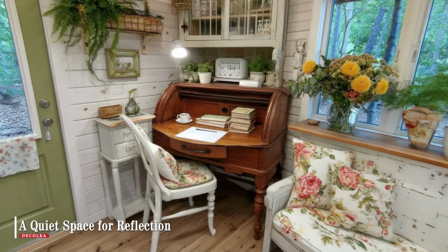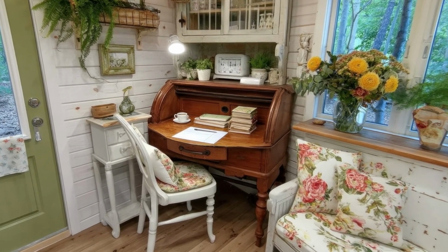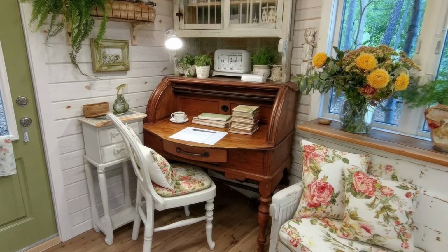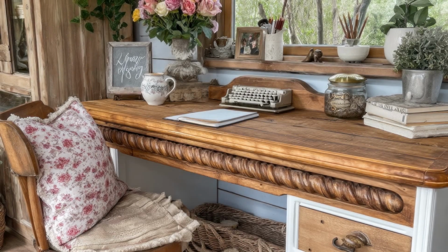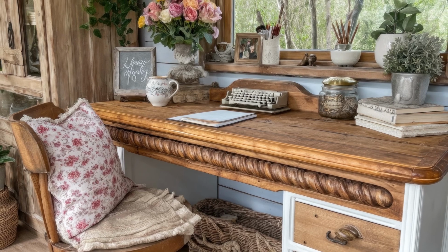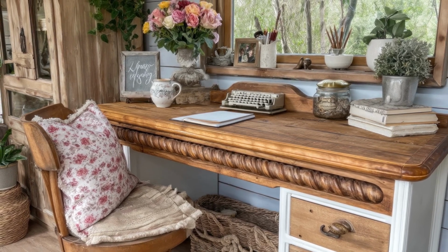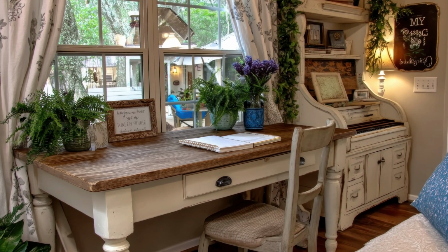One of the most touching areas of this home is a tiny writing nook by the window. A roll-top desk, an old chair, and a stack of journals create a quiet space for reflection. This isn't a workspace, it's a heart space. A place to write letters, sketch thoughts, or sip tea and dream. In a world filled with noise, this corner offers gentle stillness, reminding us that home can be our most sacred retreat.